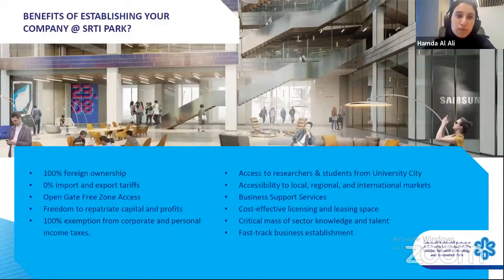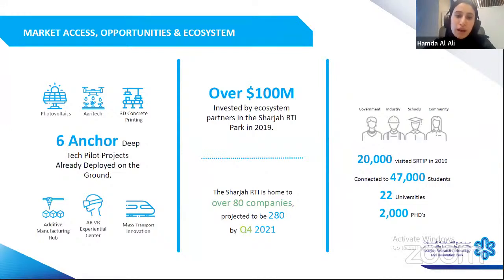So here the slide presents the benefits of establishing at SRTI Park. We have 6 anchored deep tech projects focusing on different technologies. For example, we have photovoltaic solar panel systems. We have agriculture technologies. We also focus on 3D printing in 3 main areas. We are the only place in the Middle East that combine metal printing, plastic printing, and also a lot of other places as well. We also have an active manufacturing hub, AR and VR experimental center, and mass transport innovation center here. We have over 80 companies registered here at the park.